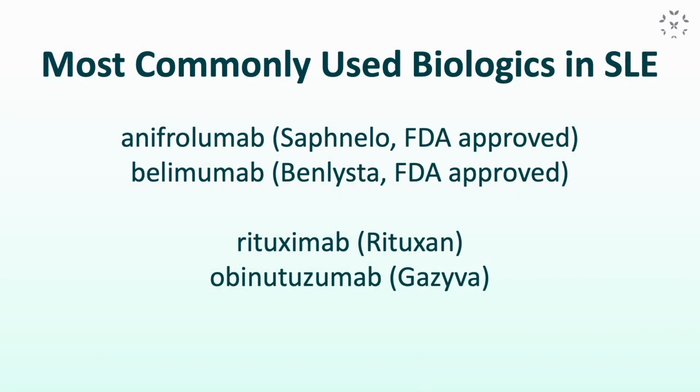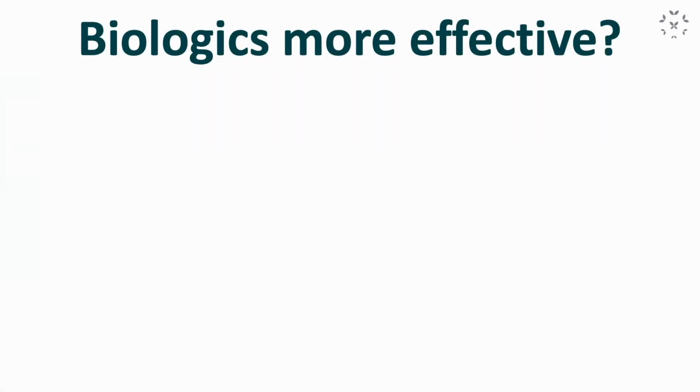The most commonly used biologics for lupus are Saphnelo or anifrolumab, Benlysta, which is belimumab, but we do also have other ones, most commonly rituximab and obinutuzumab. Now, which biologics are more effective, or are they more effective than immunosuppressants? We truly don't know. We do need to have that study I told you about earlier.